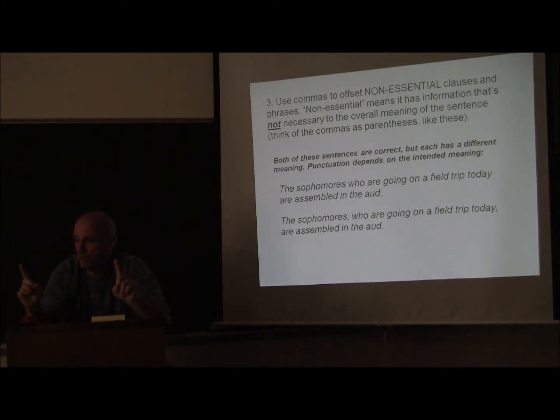Okay, so when we think about those commas as parentheses, that's what I mean, that we're just plugging in some more information. It's just added information. It doesn't change the meaning. If we take out those commas, then the meaning of the sentence is connected to who are going on a field trip today. It's restricting the meaning to just those sophomores who are going on a field trip today. You see how it's different? Let me give you another example.